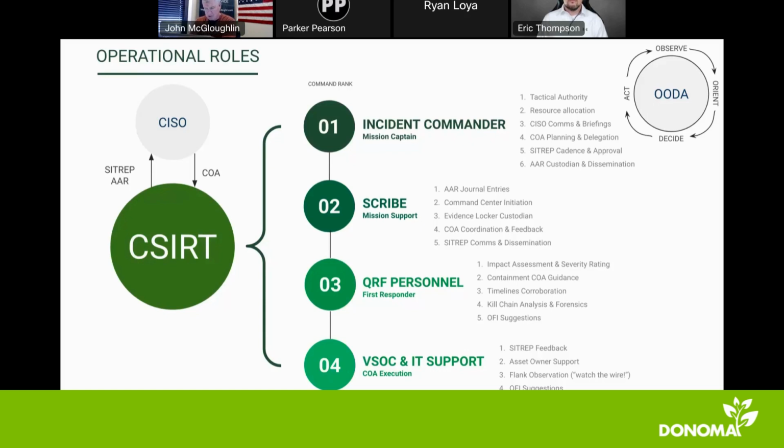Impact assessments are really critical to determine what kind of force we want to apply to the problem. And then, of course, the people that actually do the work are what we'll call the virtual security operations center teams and IT support teams. They're the individuals that actually do the hands-on work.